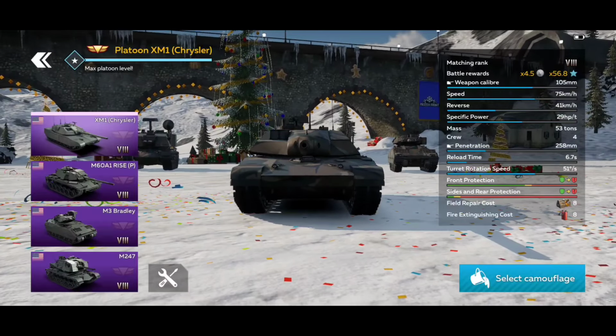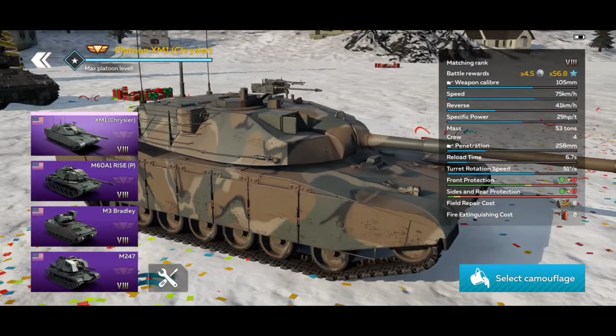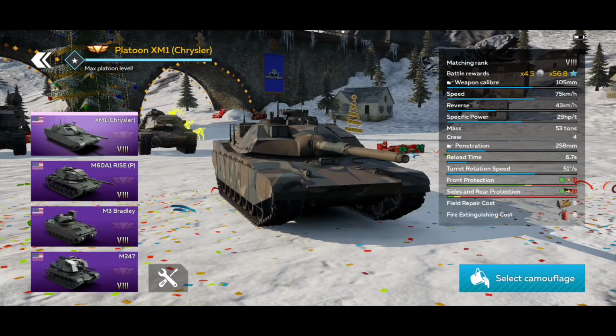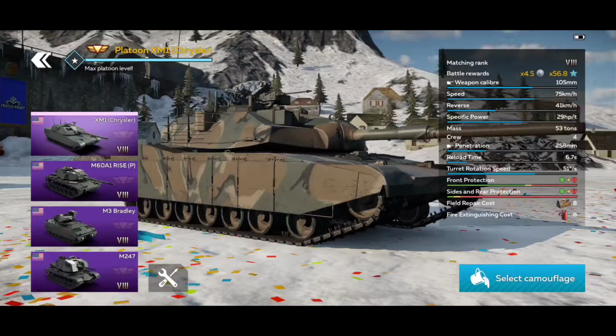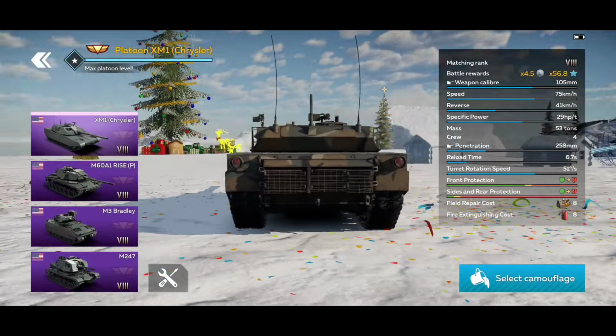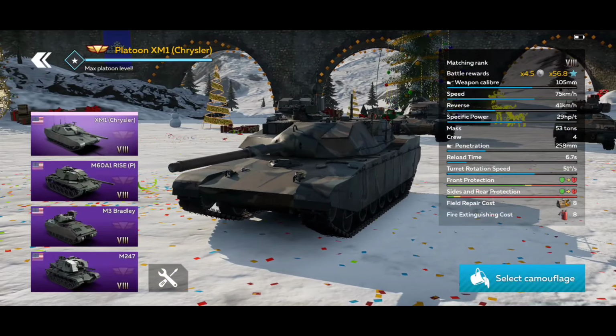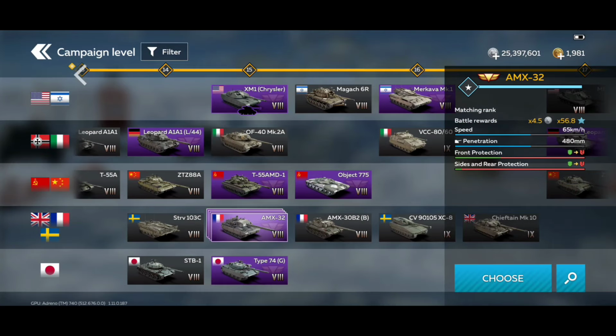Now, the XM1 Chrysler has a 105mm main gun, 75 km/h top speed, the reverse is 41 km/h, it weighs 53 tons, for kilometers, average penetration 259mm, very well protected front upper plate, but it has that flat point where you will probably get hit most often. Overall, maneuverability wise, one of the most maneuverable vehicles in this tier, probably the most maneuverable vehicle, but the main gun and the ammo is what a lot of players didn't really like about this vehicle. However, honestly, from my experience, I didn't really struggle with the XM1.